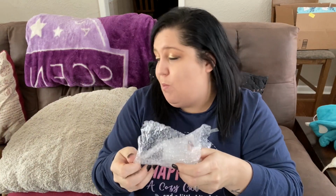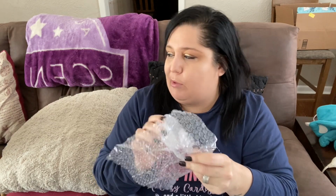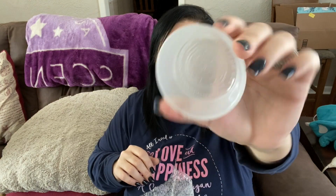Oh wow, they wrapped this dish well. They were like, this baby ain't going nowhere. No bubble wrap for you. I love a good frosted dish. There it is. I like the shape of it, actually. That's kind of nice. You like it too? I know, it's pretty. But just wait till we open the whole thing.